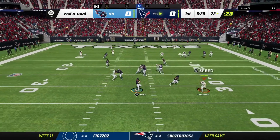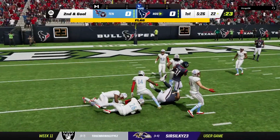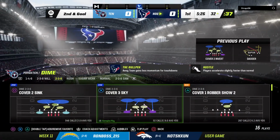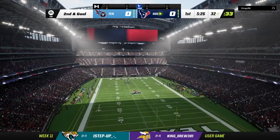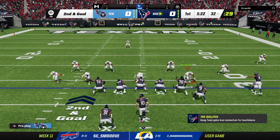Mills now on 2nd down. He'll get this one to Pittman. And he's going to be taken down here with a penalty flag on the field. Titus Howard, right tackle, the man flagged for that one. A crucial penalty there as the hold backs him up for another 2nd and goal.